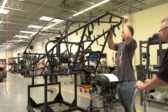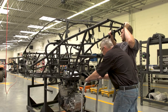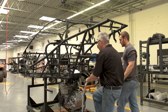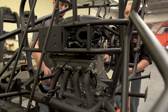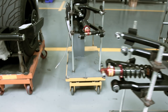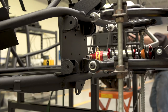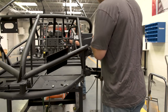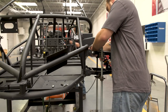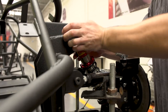The motor is placed on a hydraulic lift, jacked into place, and mounted to the chassis with 8 bolts. Tanom pre-assembles the A-arms on a specialized hydraulic cart. The A-arm assemblies are jacked into place and attached with 4 bolts. The assembly is completed with the 5th and final shock bolt.